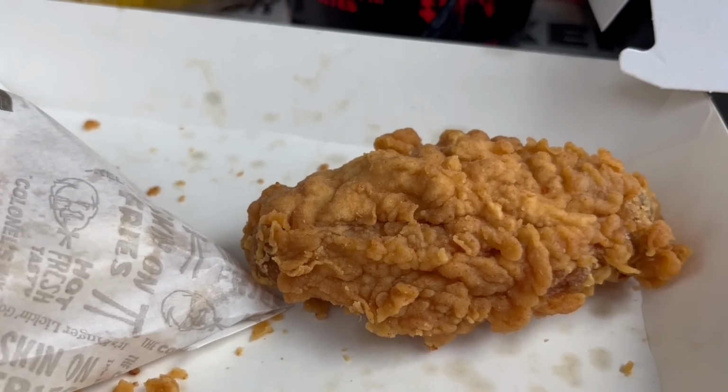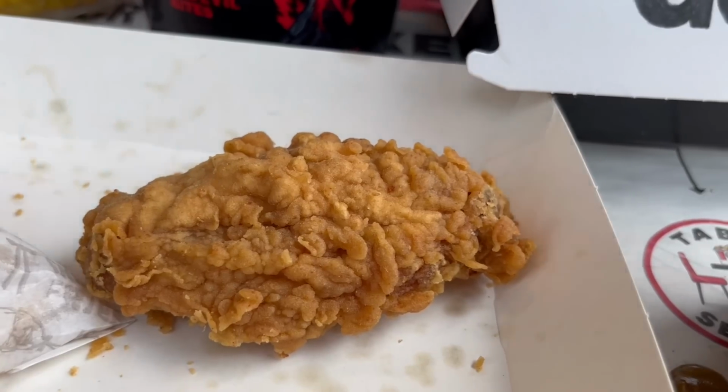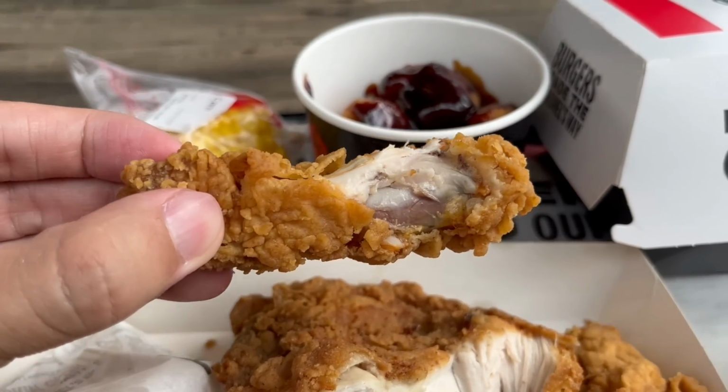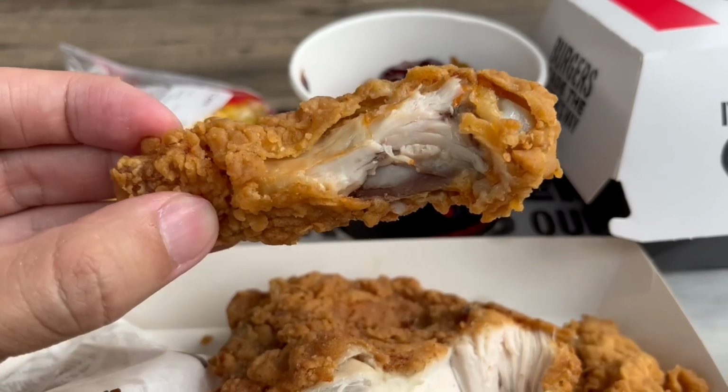Really nice. They're perfectly crispy on the outside. The flavour is a little bready, you get a slight hint of spice. The chicken on the inside is soft and succulent. It's never dry as it's a chicken wing, and it's cooked on the bone.